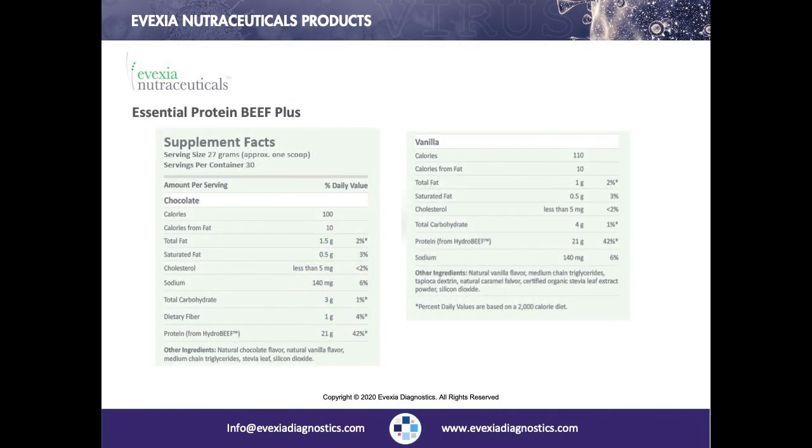As you can see, this is a high biological value protein supplement, which is important because many people, especially vegans, females, and those dealing with protein malabsorption, may be challenged by a new immune threat. Also, Essential Protein Beef Plus is ultra-filtered beef protein delivered in the form of peptides that allows for easier absorption.